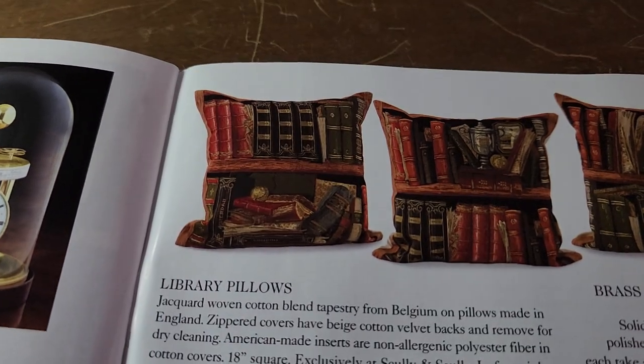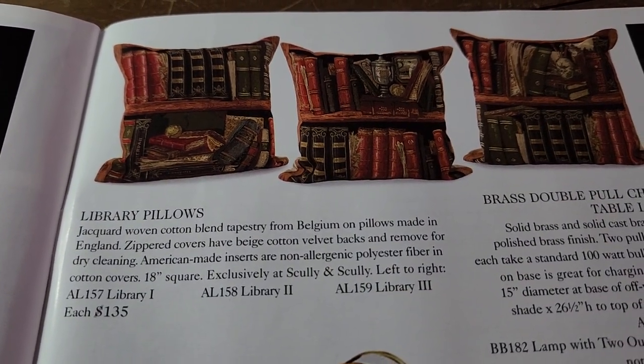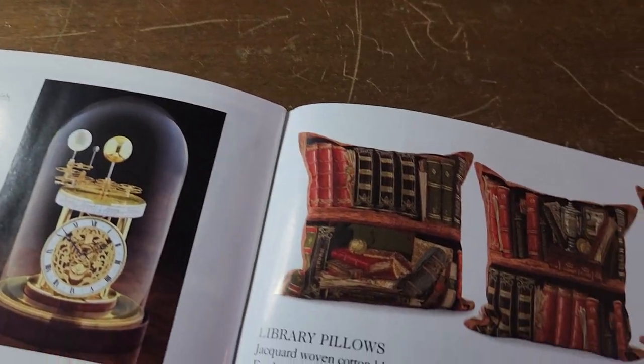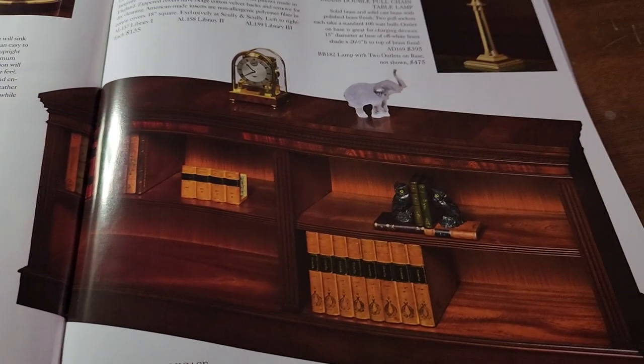We have these pillows. Beautiful library pillows made of tapestry, jacquard woven cotton blend tapestry. And we have a brass double pull chain table lamp for $475. And a bookcase of mahogany, $2,350.